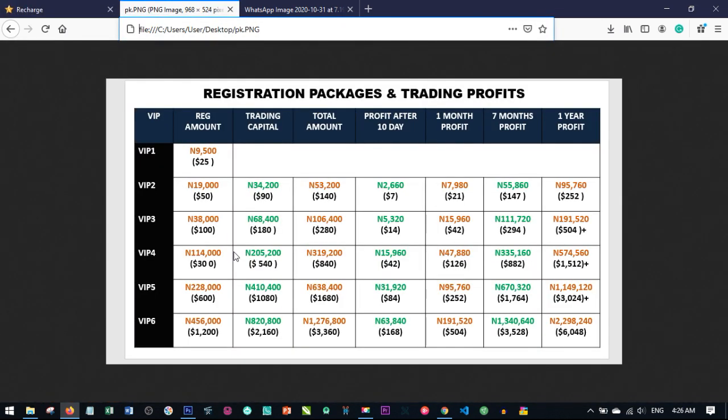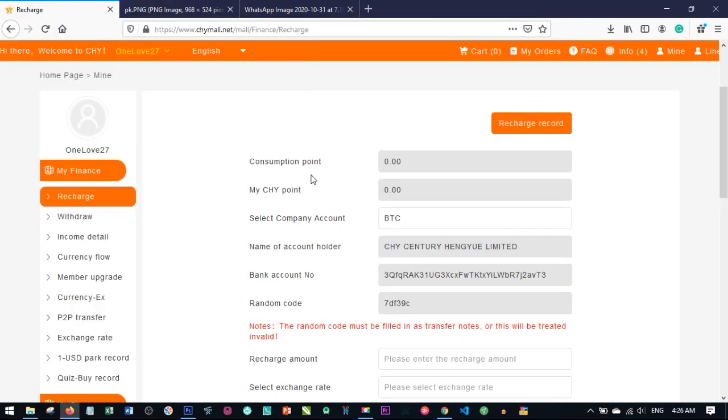Let's say I want to recharge VIP 5. VIP 5 will cost me $1,680. Now, if this account is new, if I buy $1,680 point, CHY point, I cannot activate the account, because what I need to activate the account is consumption point. So you must be careful. You can buy this one after the other.